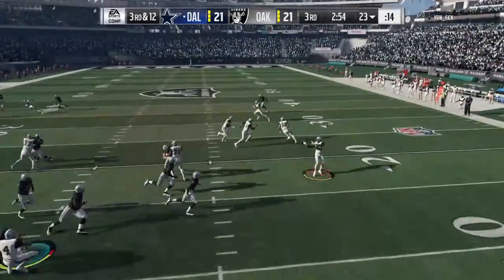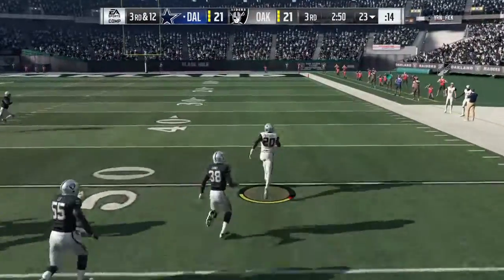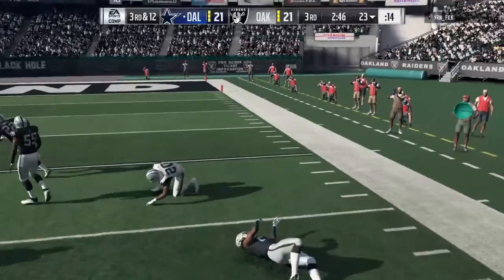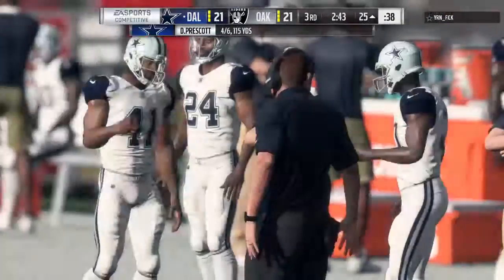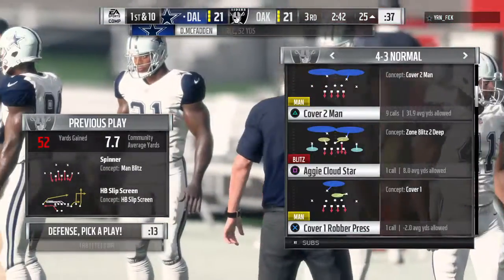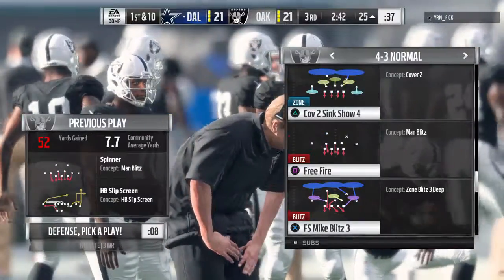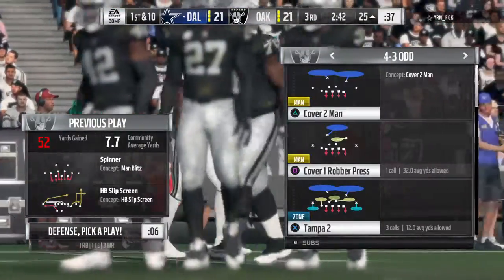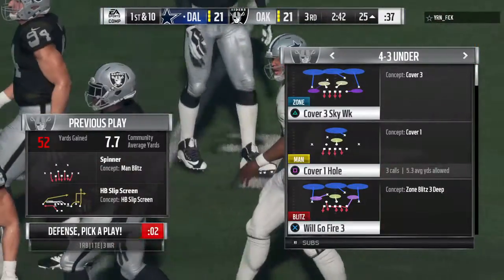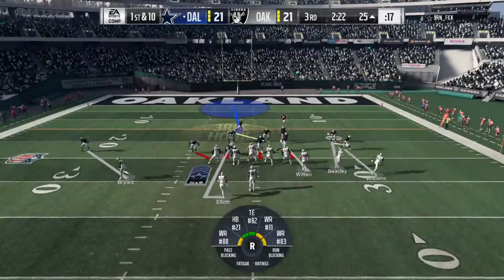Looking to throw. Prescott. Oh, it's a screen pass. That's complete. And they do finally get him, but he takes it to the 25. A big play there on the catch and run. 52 yards. So after that big play, let's see if they can catch their defense maybe on their heels.